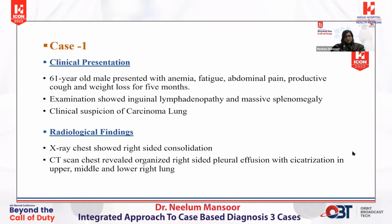Here, this is the first case where the patient was presented: a 61-year-old male presented with anemia, fatigue, abdominal pain, productive cough, and weight loss for 5 months. On examination, there was inguinal lymphadenopathy and massive splenomegaly, and there was a clinical suspicion of carcinoma of lung.